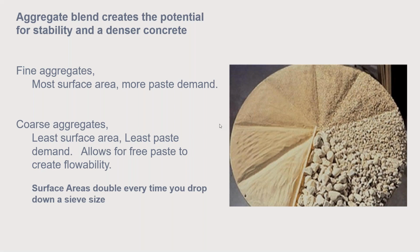So let's get more into our rock. Typically we divide into two different types. You have your fine aggregates down in here and you have your coarse aggregates over here. One thing to note is, look at this big rock over here, the surface area that you'd have around that rock in this volume. You take the same volume of sand, you could have a lot more surface area. And the more surface area, the more paste you're gonna need. That's your cement and water. Just keep that in mind.